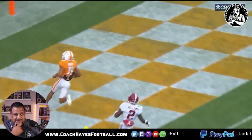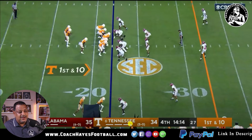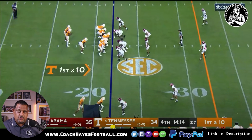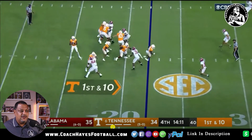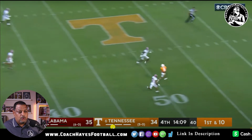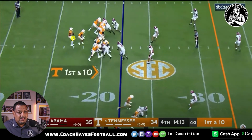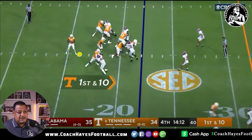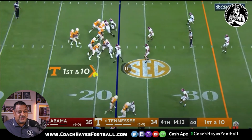All right. Let's check this next one out, Vols. Okay, 4th and 14. They're down by a point. They missed the field goal, and we're going to show that in the ugly later. What I love about this play is he holds the safety with his eyes on the play action. Watch this. Look, he's looking this way. Look at 2. 2 is taking off, working his way this way because he's reading the eyes of the quarterback. Turns back around, launches this ball, and again, the next big score.